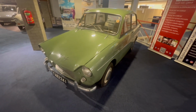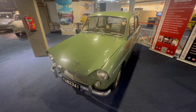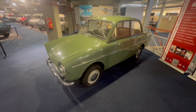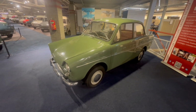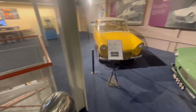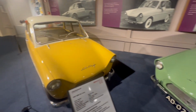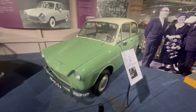So this is the DAF 600, which was, I believe, the company's first car. I'm not an expert on DAF cars by any stretch of the imagination, but this one's from 1961, and this was designed to utilise the Variomatic transmission that we've just been looking at. There we are, deluxe model. With two-tone paintwork, very flash.